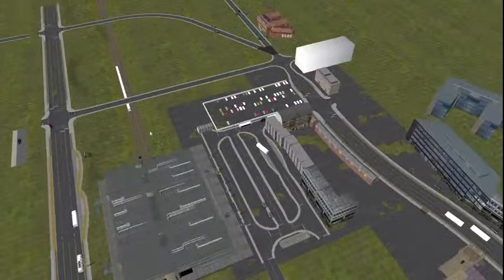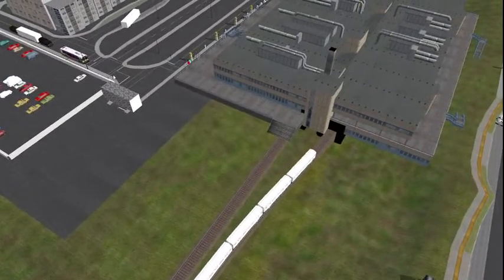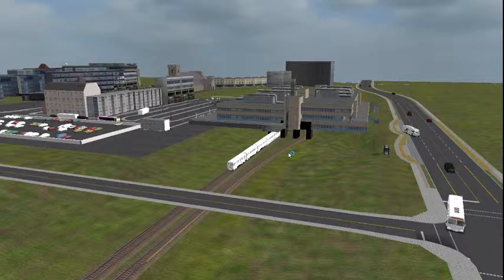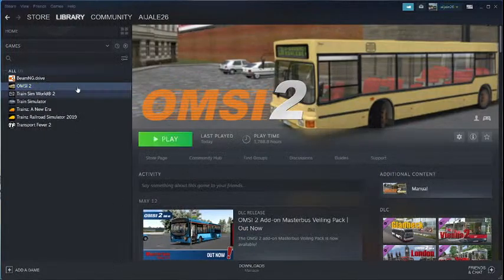Okay. Looks like my game is starting to choke out. Why are the trains spawning here? Uh-oh. Come on! Biscuits! It crashed on me. See? Okay, to be honest, I've been running the game for a bit too long. You know how you run OMSI and it crashes occasionally? Well, this is on my end.